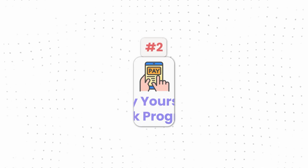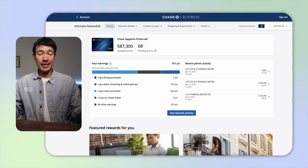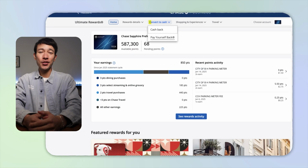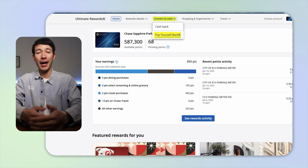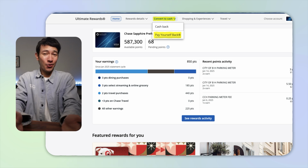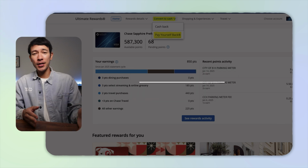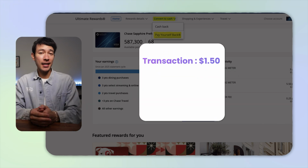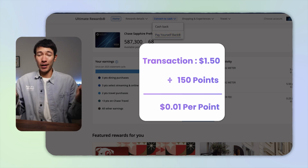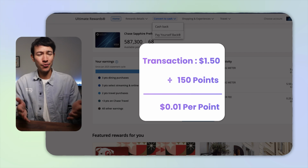The second way to redeem Chase points as cash is through the Pay Yourself Back program. On the same Chase Ultimate Rewards portal home screen, navigate to the top, click Convert to Cash, and then select Pay Yourself Back. With this option, you can redeem your points to cover recent purchases made on your Chase credit cards. But how much are your Chase points valued here? Let's look at an example. If a transaction cost $1.50, you would divide that by 150 points, which still equals 1 cent per point. This method values your points the same as regular cash redemptions.